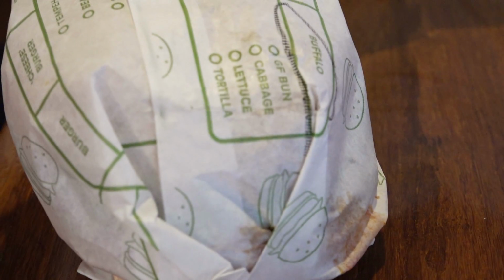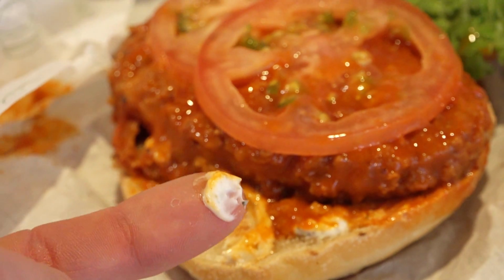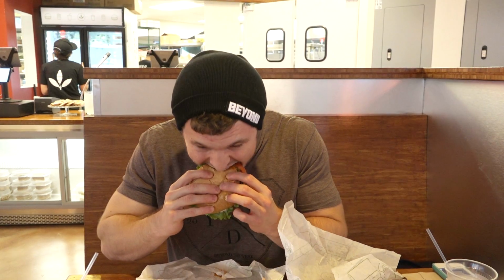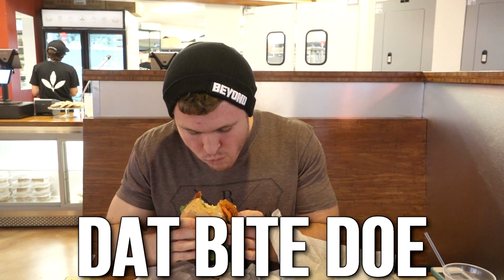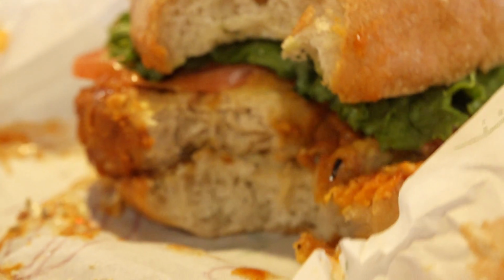The first thing that I got was a buffalo ranch burger. So it's buffalo sauce, a patty in there, and then underneath it, it's a vegan ranch sauce. So we're gonna see how this tastes. It's got a focaccia bun on the outside.